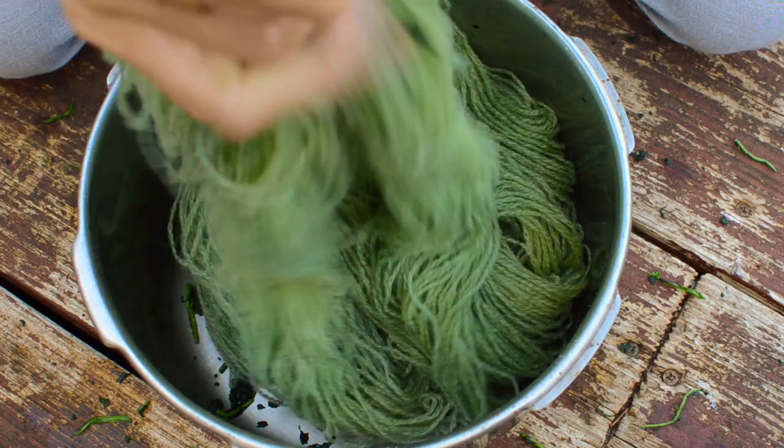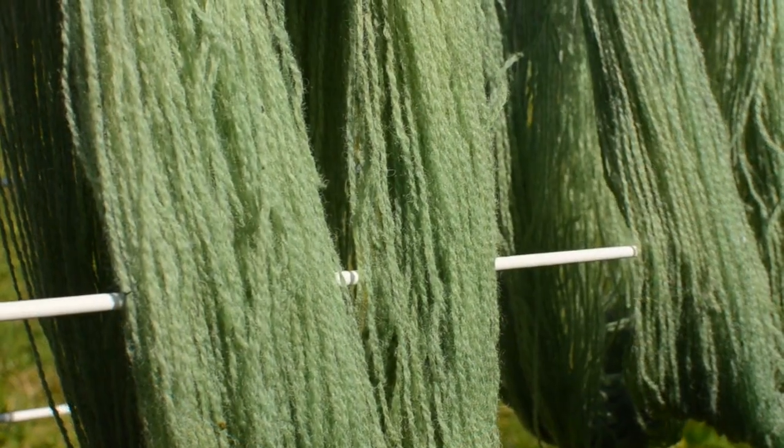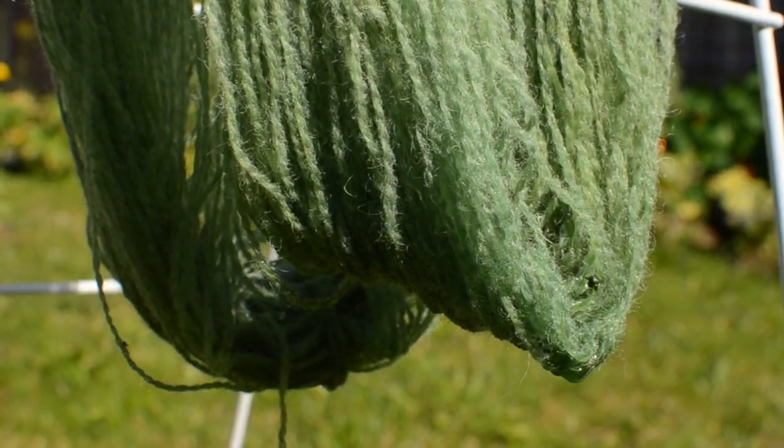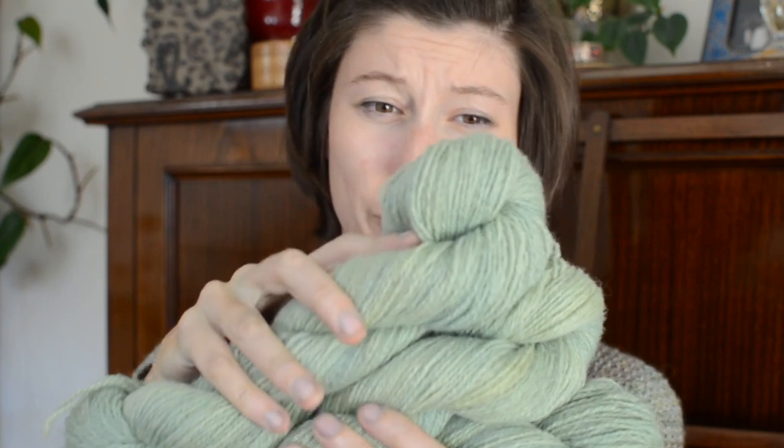I'm just going to do that a couple more times, and then I will give the skeins a soak, and then we'll see how they turn out. So once I took the skeins of yarn out of the bowl, I left them with all of the woad dye stock on them, and I hung them up to dry almost completely before rinsing them, just to give the dye a bit more time to bond with the fibres, and then I've hung them up to dry, and they are completely wonderful. I'm so pleased. They are exactly the soft green I was hoping for.